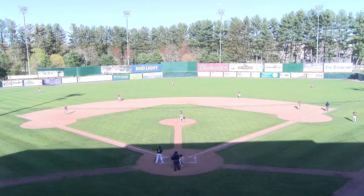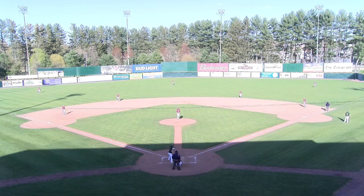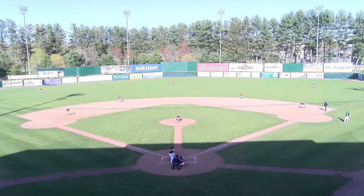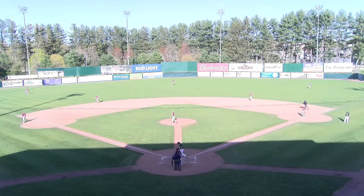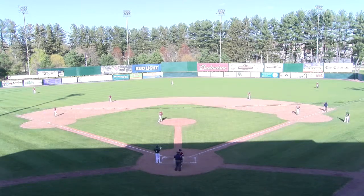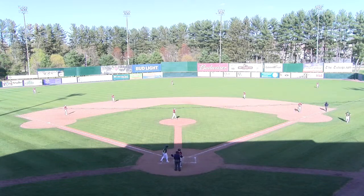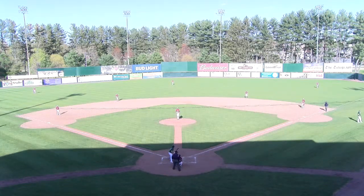And outside for a strike. Umpire's been pretty consistent with that outside pitch. A couple inches off the plate. And a foul ball on the left side, a little weak grounder here. And we got a full count here, 3-2. A little battle back here from the pitcher of Portsmouth.